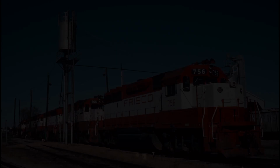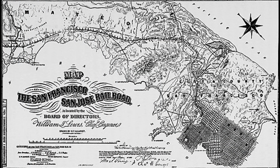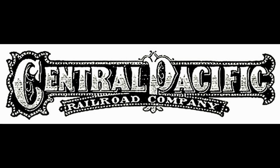Moving on to later in 1860, the San Francisco and San Jose Railroad is incorporated to build and run the line from San Francisco to San Jose. Construction started a year later and finished in 1864. They were bought by the Central Pacific, and then the Central Pacific was bought by the Southern Pacific.